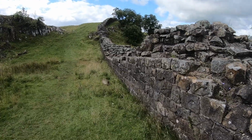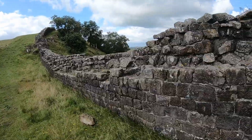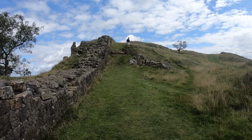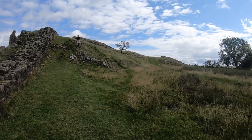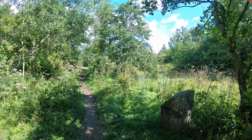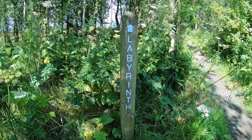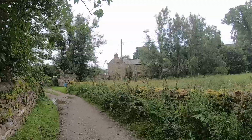Okay, here's the wall out of the wind, so we're waiting for William. There we are. Here he comes. It's quite peaceful down here, William, out of the wind. Look at that. Typical scenery along Hadrian's Wall. Okay, we're on a very scenic part of the walk, and apparently this way there's a labyrinth. I'm not going to go that way, but that sounds interesting. But unfortunately, Hadrian's Wall goes this way.